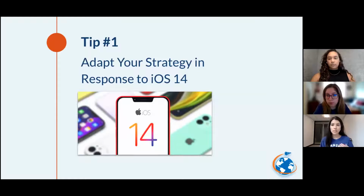Yeah, so it's really cool to see this real world example of the potential that Facebook has for us. So let's go ahead and dive into the 6 tips for how your organization can drive more return on investment this year. The first tip that we recommend is adapting your strategy in response to iOS 14. I hope most of you have heard of iOS 14. If you haven't, then you probably have not been on Facebook very much this year. But Facebook and Instagram got hit hard over the past few months with the latest iOS 14 changes.